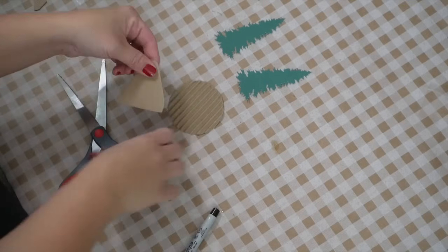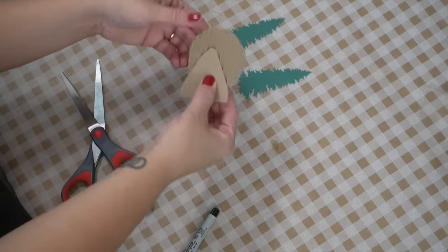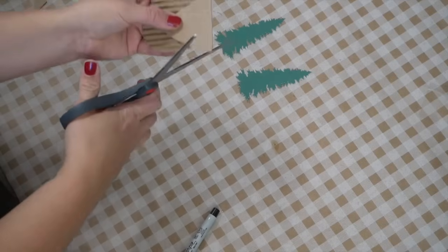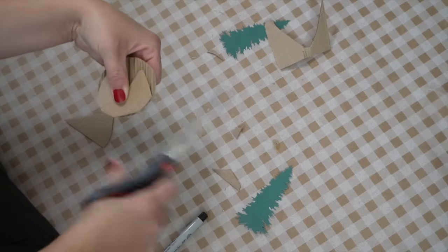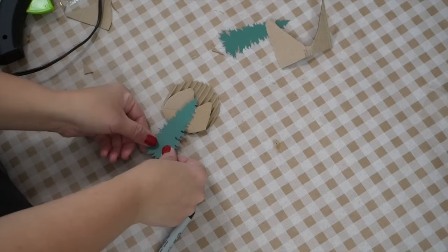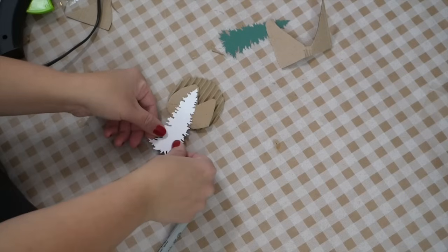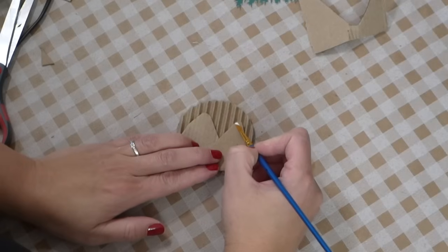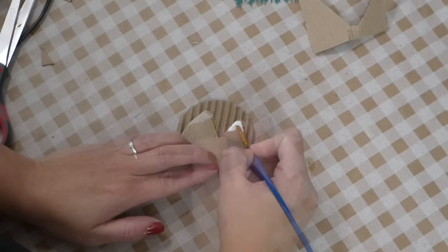Next, I cut some more cardboard into the shapes of little mountains. Basically, I want to create a little 3D scenery inside of this little mason jar lid. And I was going to use these little pre-cut trees that I had purchased a while ago on the green side, but I decided that they actually looked better on the white side. So I flipped them over for that. And then taking a little bit of white paint, I decided to add a little bit of snow on the caps of the mountains.